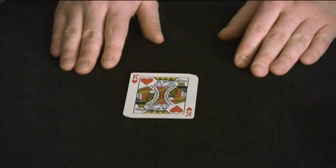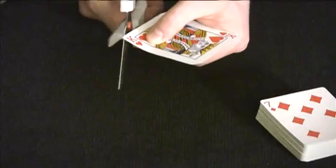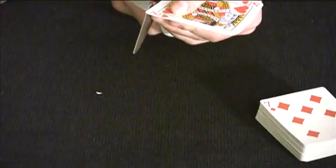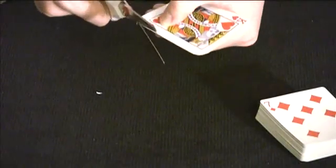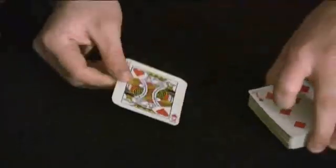If I perform this effect by forcing the card on the spectator using the reverse fan method, here's how I set up. I actually corner short the other corners of the force card. The reason for this is instead of riffling up, I'm going to riffle down. So I corner short, in this case, the two corners where the pips are.